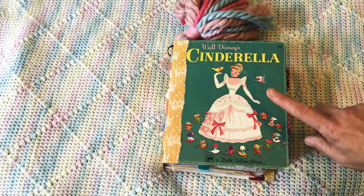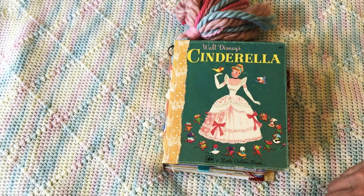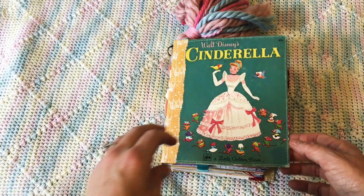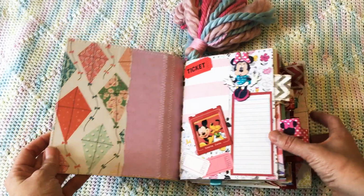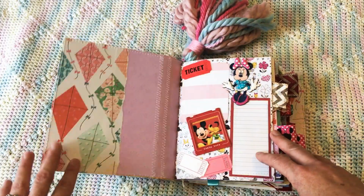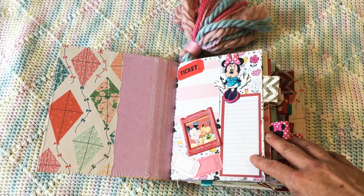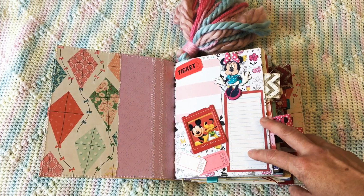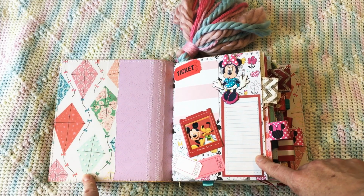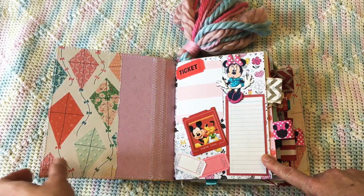So this is an older little golden book cover. I mean, you can tell it was 49 cents when it was purchased. So let's just get into this one. The papers and everything in here are supposed to kind of align with a little bit more princessy. That's not to say that all of the papers are perfectly princessy. Some of them are like, this reminds me of Mary Poppins, but it's not specifically Disney paper.